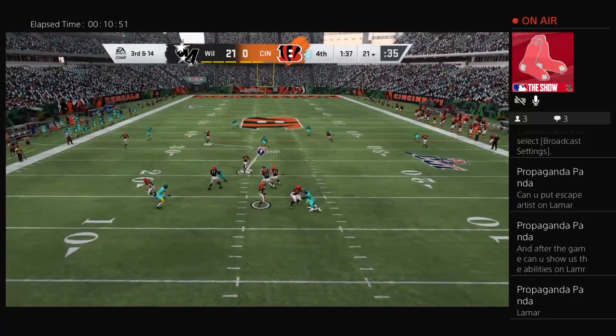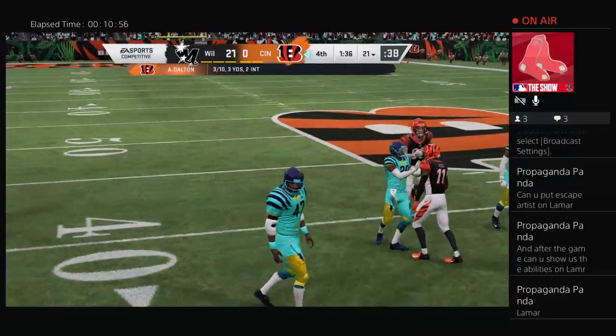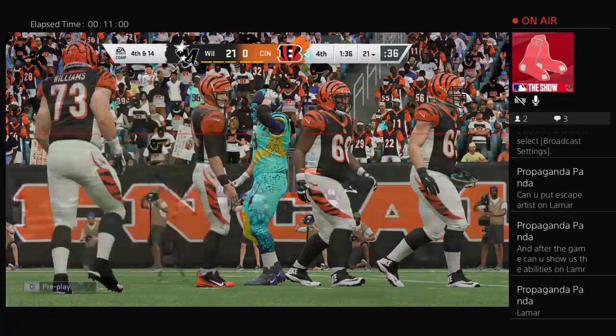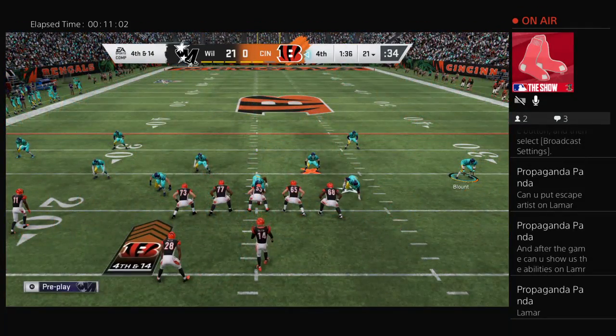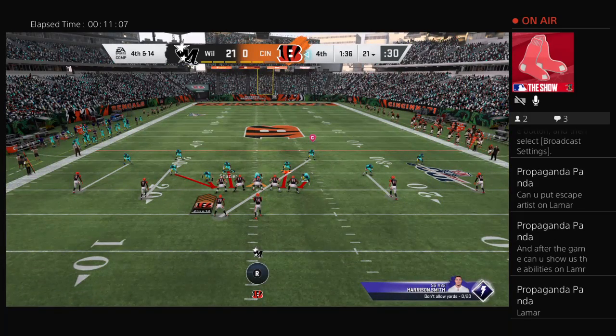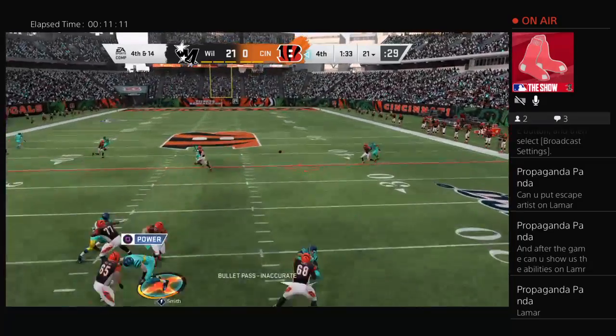From the gun, Dalton looks to throw. And the throw there is going to be incomplete. Desmond King there on the coverage. Another wayward pass. You know, things started out poorly in this game, and to be frank, they just really haven't gotten much better. And all that does is embolden a secondary. They feel good about what's going on, and they just play better and better.